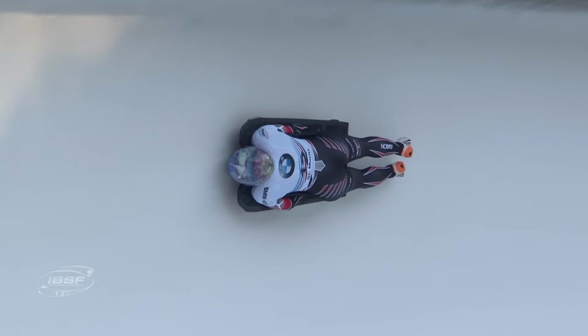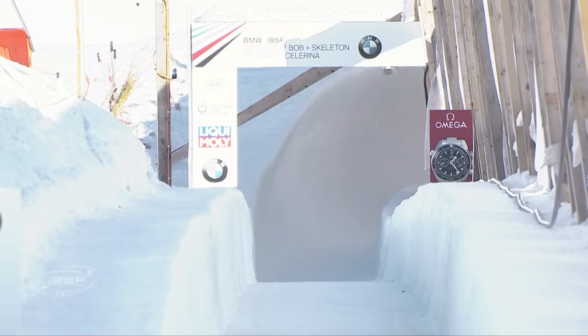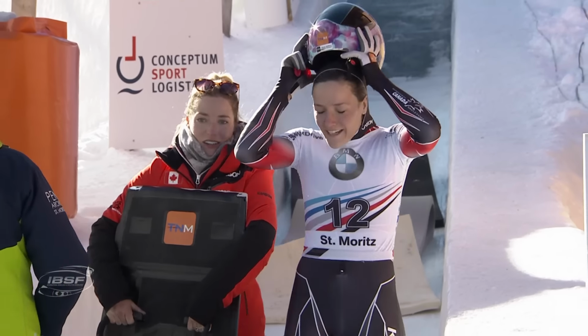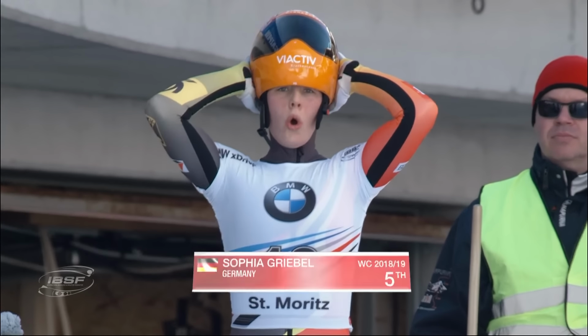She does a nice job of generating height in Horseshoe, even after that clip on the wall going in, and sneaks it through, unlike Jane was able to do. Letting it fly on the exit of Portago, the finish curve. Yep. That hit on the walls after the timing is on, doesn't hurt. Sarah Reid, bronze medalist here in the Worlds 2013, carrying the sled. Good to see her back coaching the Canadians.